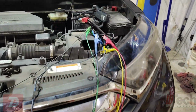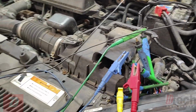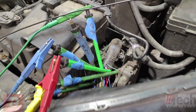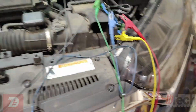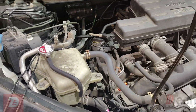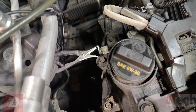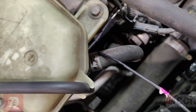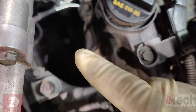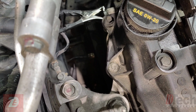Alright guys, so as you can see, I've got the scope set up, got quite a few channels going. Let me try to explain what I want to look at and why. I've got all my electrical connections made here at the computer, and on top of that I've got the amp clamp, so I want to look at the starter draw, and then I've added these noise detection clamps. I've got one there, here's my other one, and then I've got one right down there on the lower timing case cover right next to the timing chain tensioner.